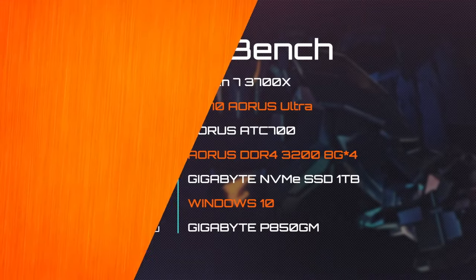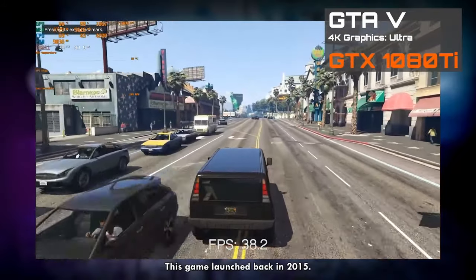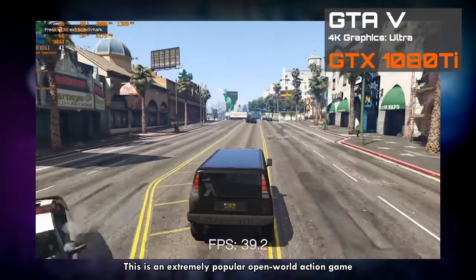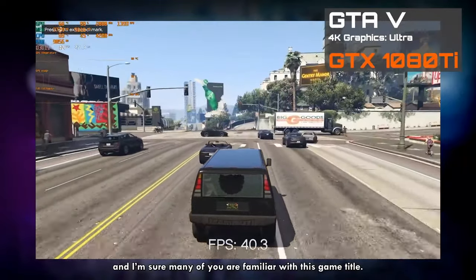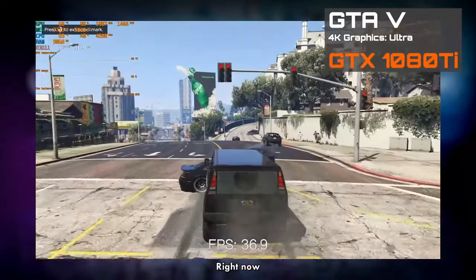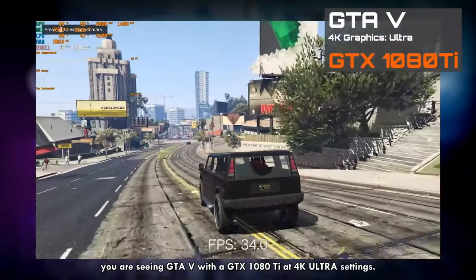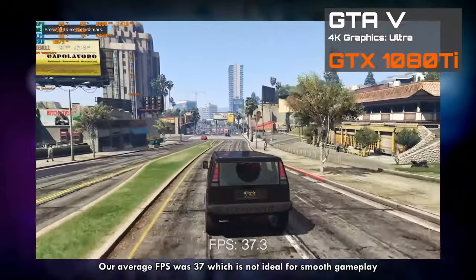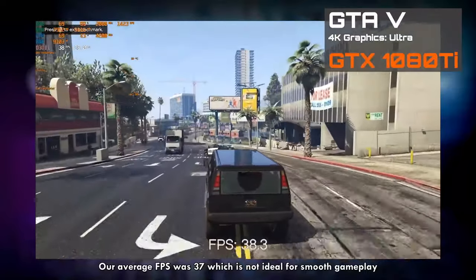Now, let's begin. Our first benchmark today is with GTA 5. This game launched back in 2015 and is an extremely popular open-world action game. I'm sure many of you are familiar with this game title. Right now, you're seeing GTA 5 with a GTX 1080 Ti at 4K Ultra settings. Our average FPS is 37, which is not ideal for smooth gameplay.